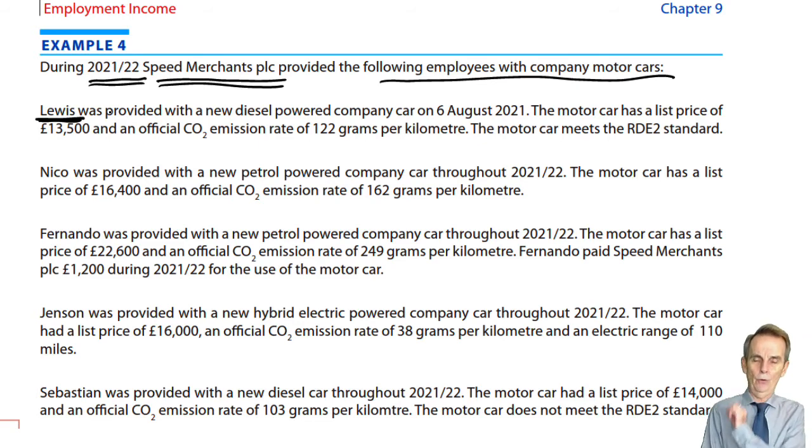Now, what do we look for as we go through? Remember, when you read a question, you don't have time to just sit there, read it through like it is a novel. You have to pick the relevant things up. What do we go looking for? Well, there's the first part.